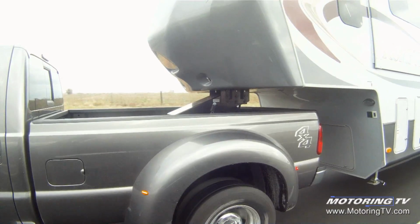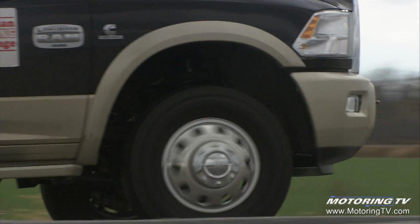I'm 5'4" and I'm sort of looking down over this enormous hood. It's a lot of truck.